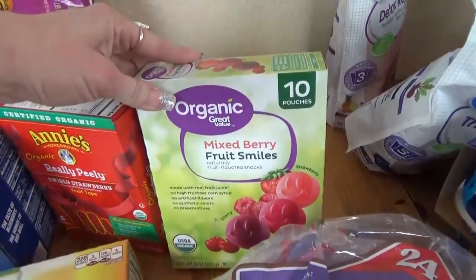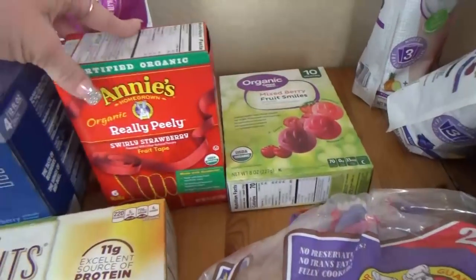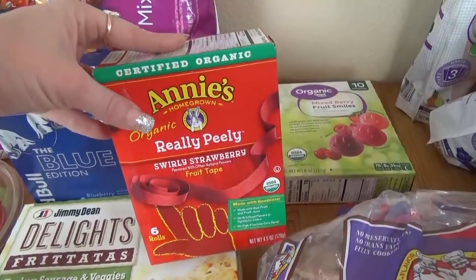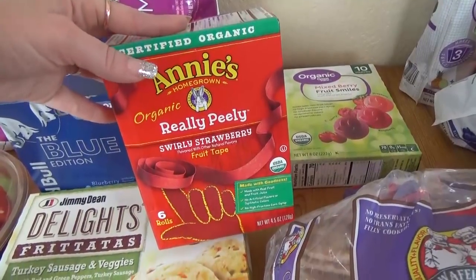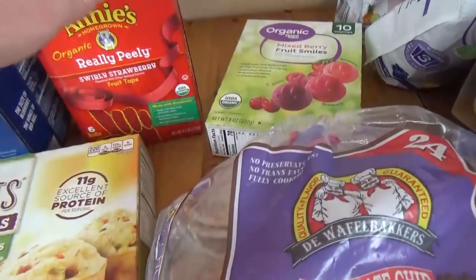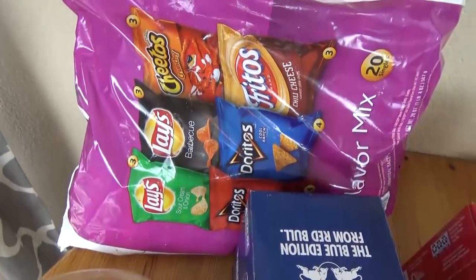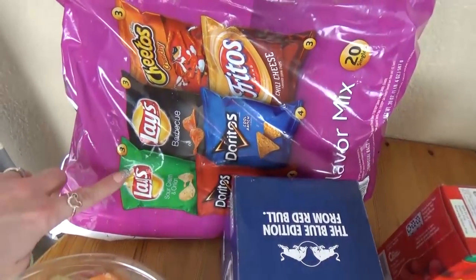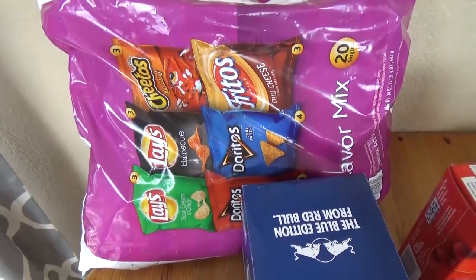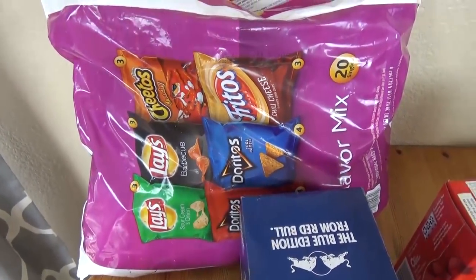I got this box of fruit snacks for the kids. And I also got these ones, which are just like fruit by the foot. They love both of these, and I like to hand these to the kids when we're waiting in line or in the car when they're getting bored as like a fun treat. And I also broke down and got them a bag of chips. I don't buy these for their regular lunches. It's definitely a treat, but they requested these, so I said, okay.